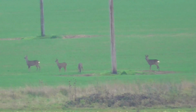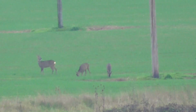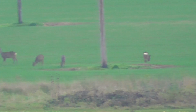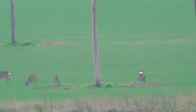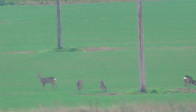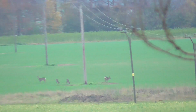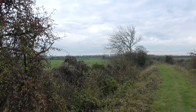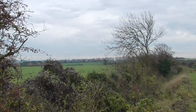It's probably a mum, dad and the 2 young ones in the middle. They look small. Excellent. Most people wouldn't miss that. I'll zoom out and show you what you would see with the human eye as you're walking along where I am. Can you see that there's 4 deer there? Well, I did. Watch this.